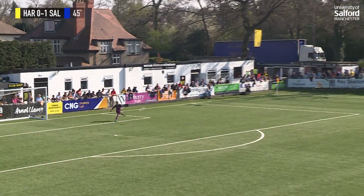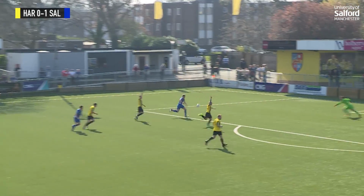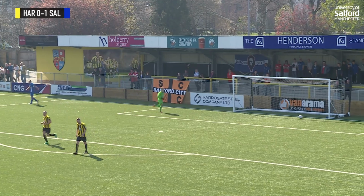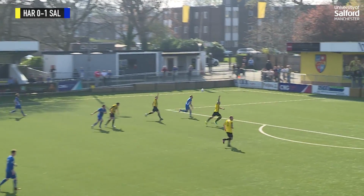Let's get this one clear upfield. Goes long. Hume gets a flick on. Phoenix is offside here as he chips it over Elliott. It's going to bounce just wide, no, just into the far post. Shame, that was a good finish, but unluckily offside.